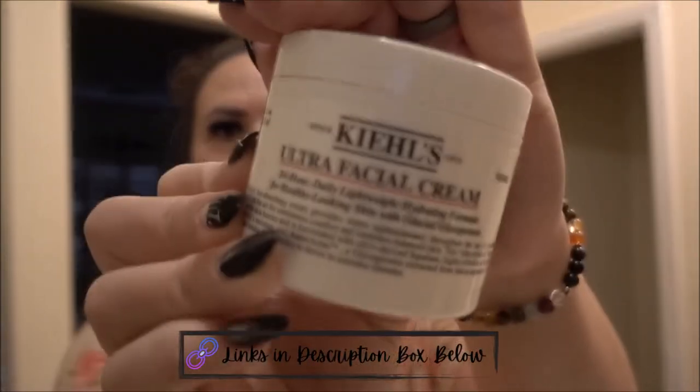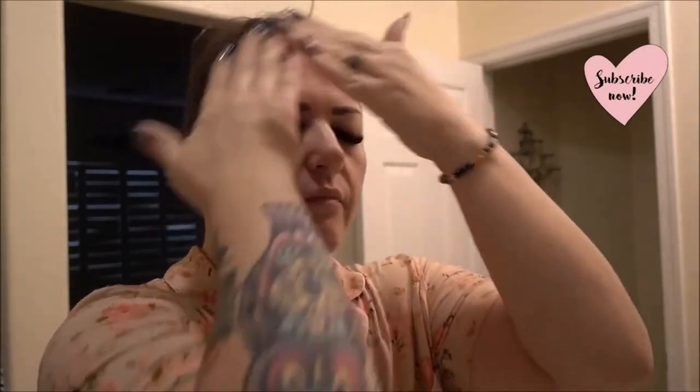Now, this is the only facial moisturizer that I use, and I only use it on days that I work because the air in the hospital is really drying. And now that I'm a little bit older, my skin is a little on the drier side, and I found that this facial moisturizer really keeps my face moisturized for the full 12 hours. And it's really light, it doesn't leave my skin feeling greasy or oily, and I really like it.